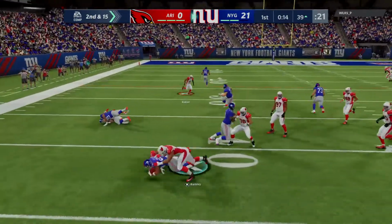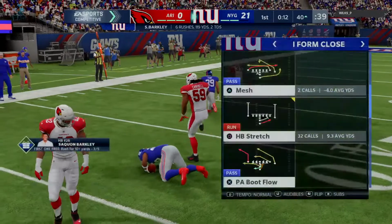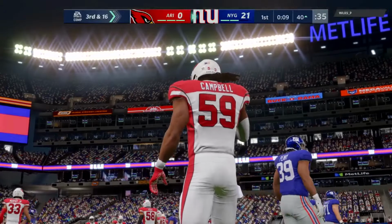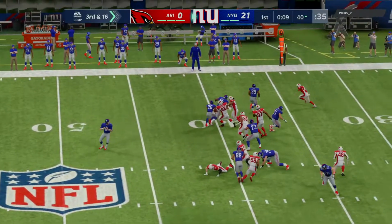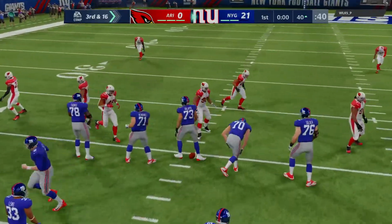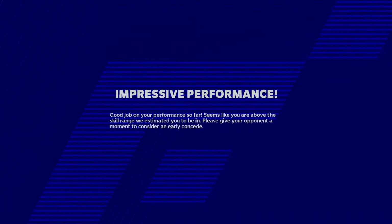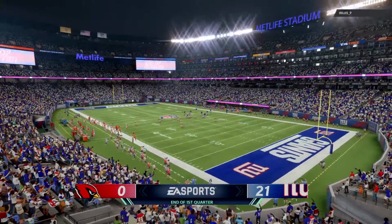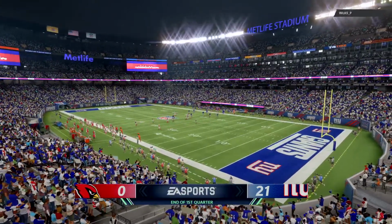Jones with a handoff to Barkley. And that'll hurt the average a bit, as this time they're able to get him behind the line. Just a 1-yard loss that time, but that's not what they needed. Now they're dealing with a 3rd and long. Brings up 3rd down and 16. Score after 1: Giants 21, Cardinals 0.